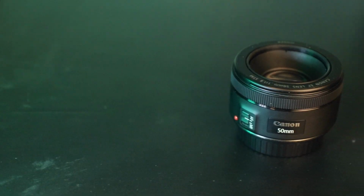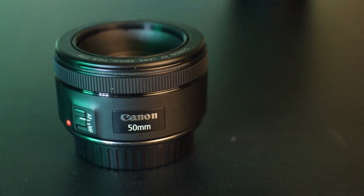And one last thing to keep in mind: if you throw it on a crop sensor camera, it's going to be 80mm. That's pretty zoomed in. Now, it's going to be awesome for headshots, portrait photography, but that makes it even harder to use as a general purpose lens. Whew, all that being said, I think this is the best lens to learn on.